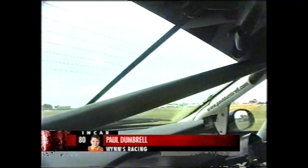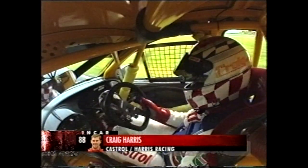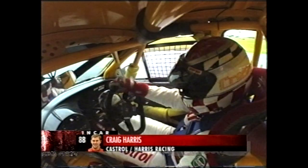Well, Dumbrell will carry one of our trackside onboard cameras as he makes his way around the circuit. Here's another one, Craig Harris in the Castrol Ford. And Ross Halliday in the 3M Racing Ford.